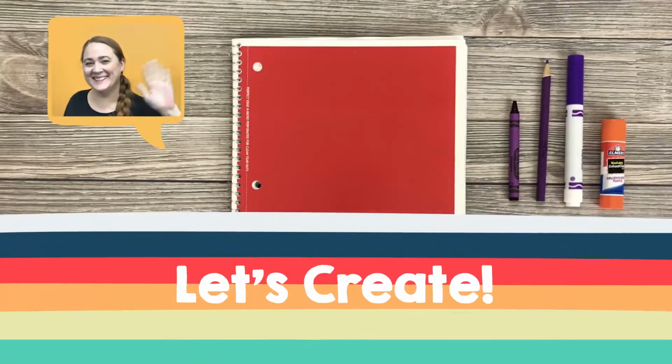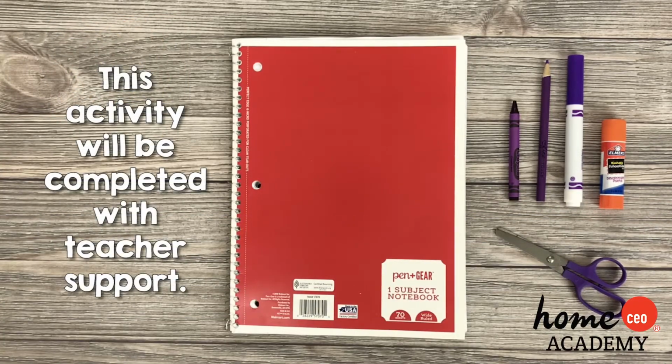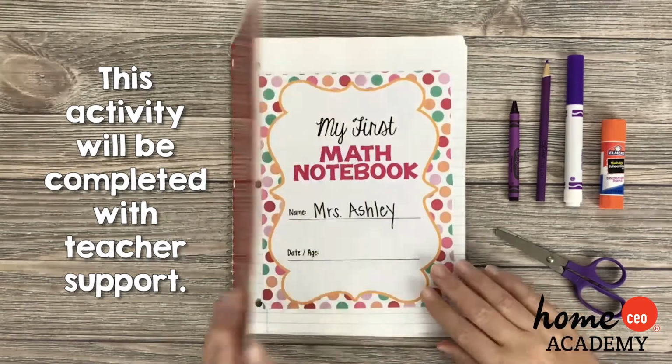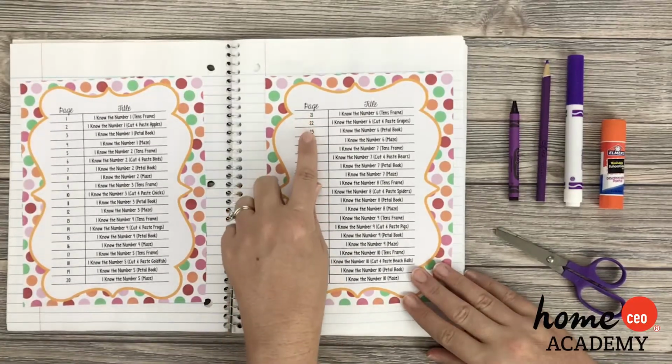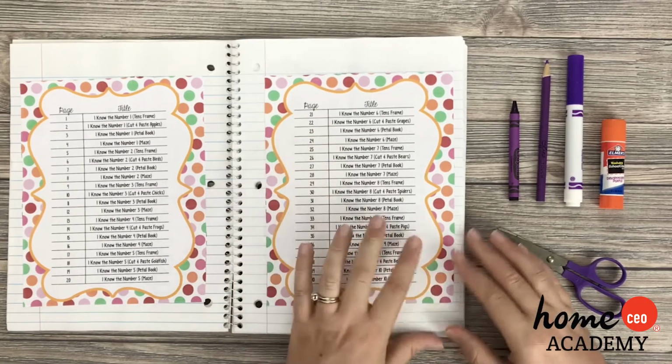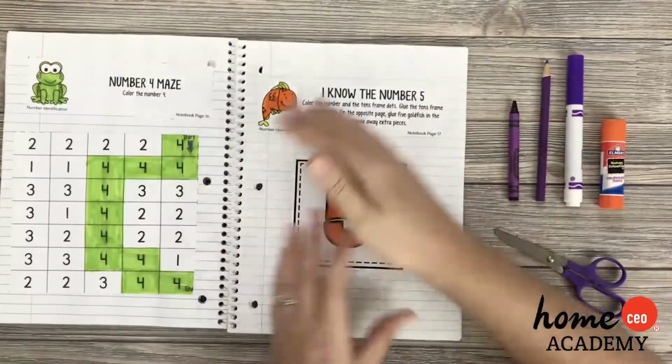Friends, thank you for joining me at my work table. Now remember, all activities we do at the work table need to be completed with teacher or caregiver support. Today, in our math notebooks, we will be completing page 24. Let's find it.